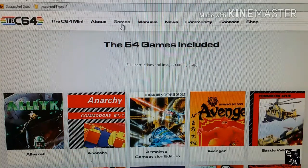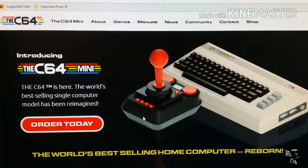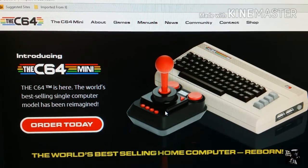So apparently you can pre-order this now. And yeah, I don't know what more to say about it. This is very interesting. I don't know if the full-size one is going to be worth the ducats or not. But yeah, so let me readjust this camera and give you my final thoughts.